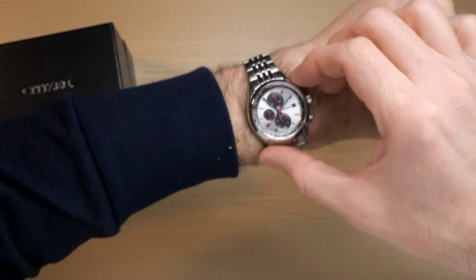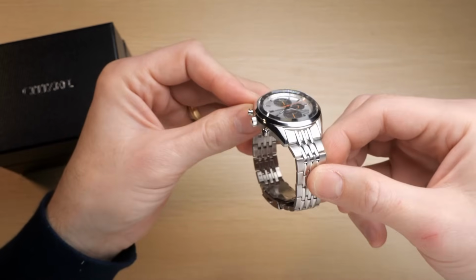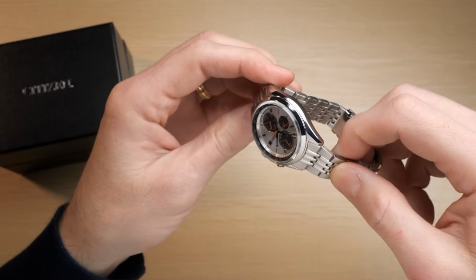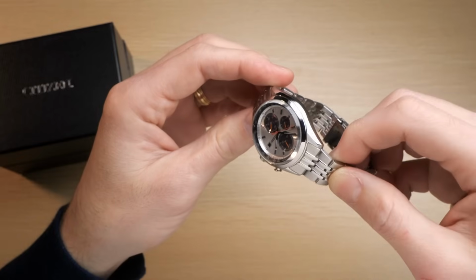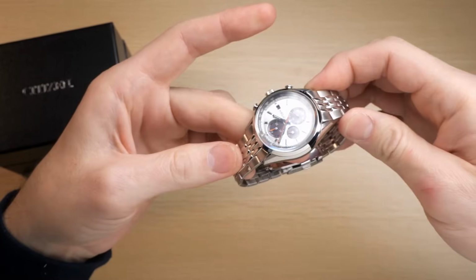The watch is really well built and really well finished. In fact, I think I like the case finishing on this one better than the Seiko Speed Timer. It's got this really wide bevel on it that's done in high polish that contrasts well with the brushing on the other surfaces of the case.